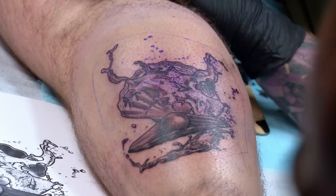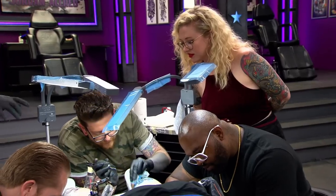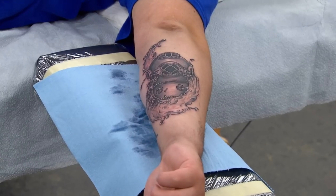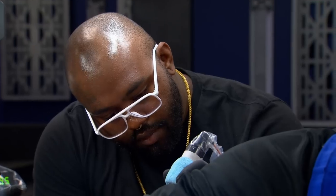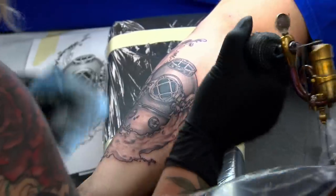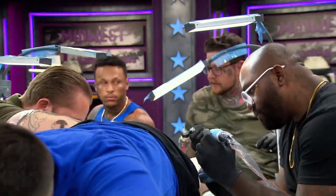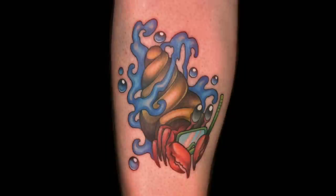Yours have a similar feel, only his is in color. All of the other teams' approach to this looks way more consistent than ours. Their tattoos actually look like they're in a series. Ours, not so much. It looks like we have five different tattoos by five different people with five different ideas. Kind of fun tattooing this close because I get to see how you guys tattoo. Today, you had to prove your consistency by creating multiple tattoos on the same canvas as a team.